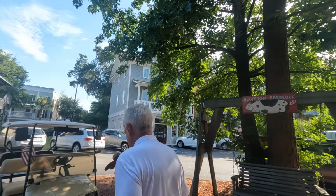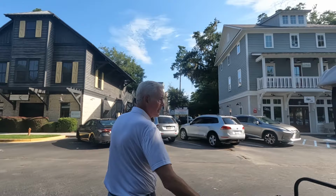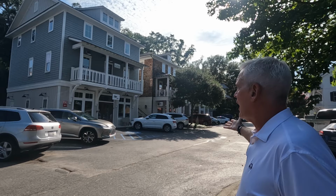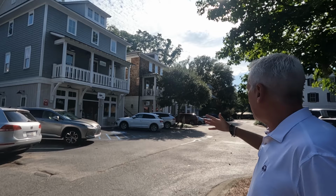Anyway, coming this way, you see a lot of golf carts around here. You can ride a golf cart in Bluffton, as I've said, but looking down that street right there, once again, you see the same architecture. That's gifts, you've got design stores, you have attorneys, you've got all kinds of stuff up here. It just goes on and on this way.